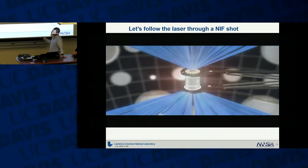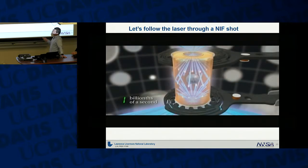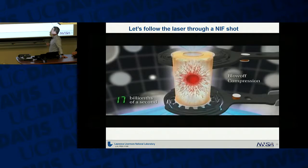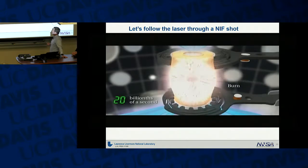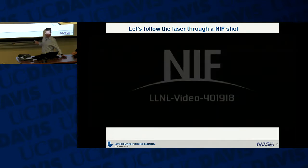So it's been converted to UV light here, and now we're talking in nanoseconds. So we've heated up the whole ROM, generating X-rays, starting to ablate the capsule. Driving it in. So clear as mud.